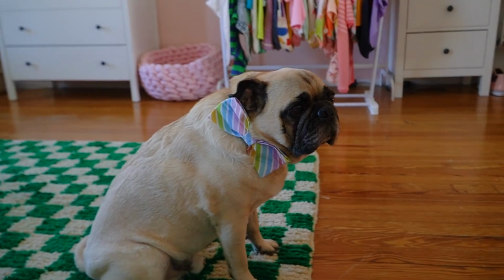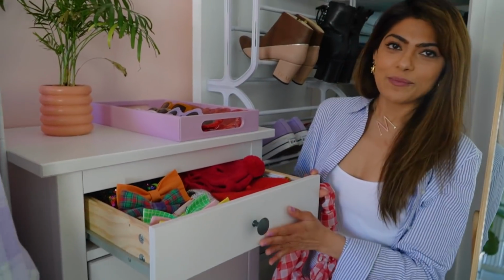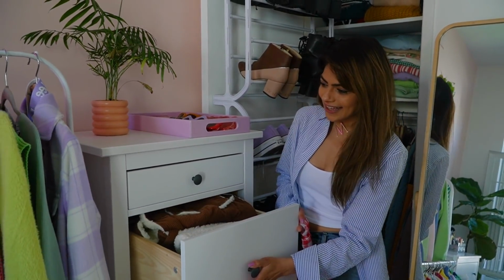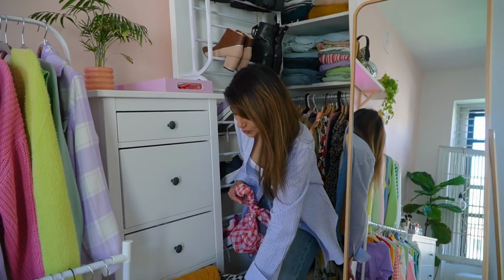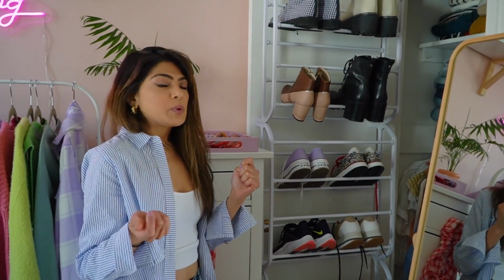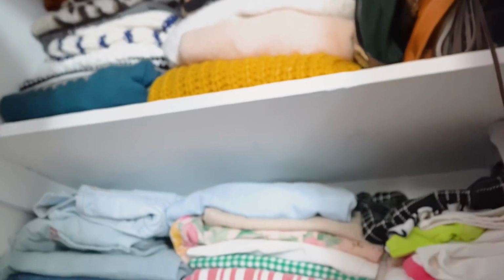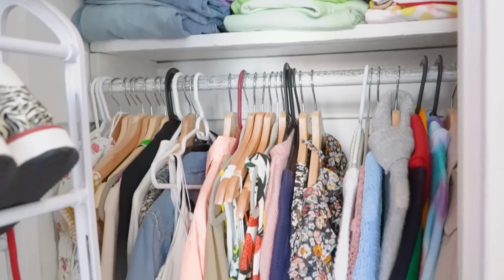Dresser is also filled with Ari's clothes and accessories. Here we have all of his little bow ties and accessories, and then we have his jackets and his hoodies and his sweaters. So a lot of people have asked me previously if I have a closet or not. So I do, and this closet basically goes inside as well, so it's spacious.